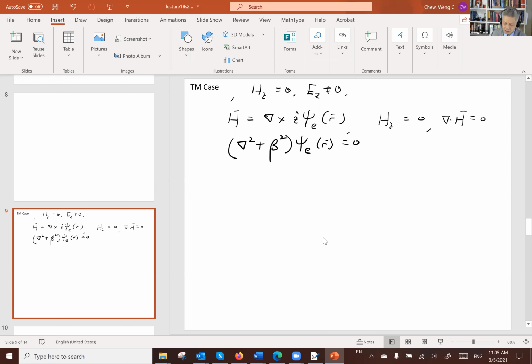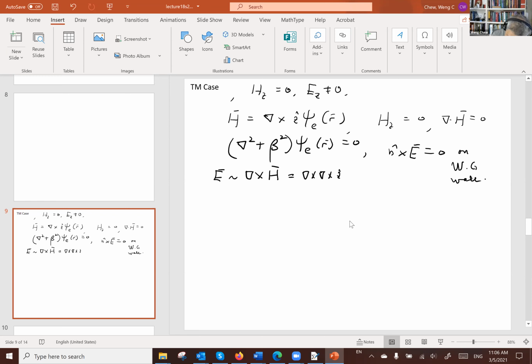Okay. Again, you have a metallic surface, and you would have the same boundary condition as the TE case, which is the n cross E equal to 0. And this makes things a little bit more complicated, because it's not easy to find the E field. So in order to find the E field, you know that the E field is proportional to the curl of H from Maxwell's equation. Okay, you can just take the curl of H, that gives you the E field. And then if you look at the E field, then it's proportional to curl of z psi E. Okay, let me put the parenthesis around here.